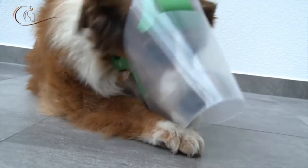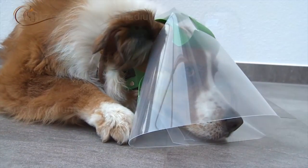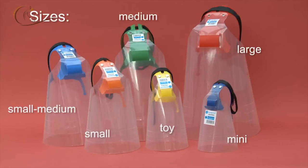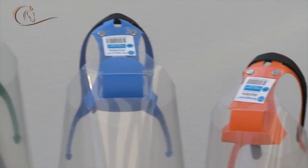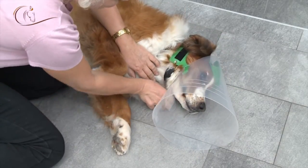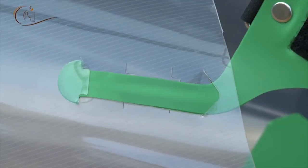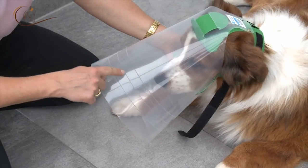The NovaGuard is made from shatterproof polypropylene and is highly flexible. The mask is available in 6 sizes, from mini for very small dogs and cats, up to large for the biggest breeds. The different colors indicate the size. In addition, the mask is highly adjustable. The Velcro around the neck allows individual fitting. The side strips influence the setting angle and space around the neck. And the pre-cut grooves allow shortening of the mask.